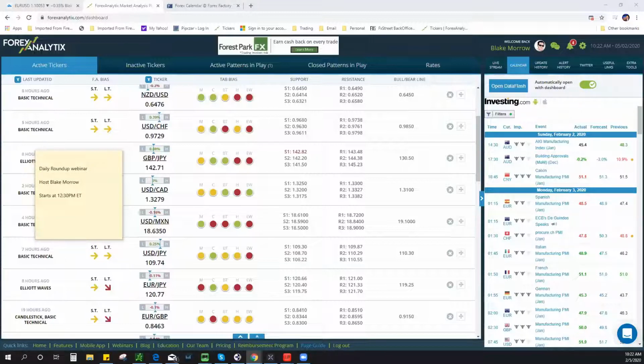What I'd rather do personally is wait to see how we close today. If the dollar yen closes back below, as you can see I have an alarm set there, roughly 109.50, that'll give me a little bit more confidence that the equity markets are going to turn lower.